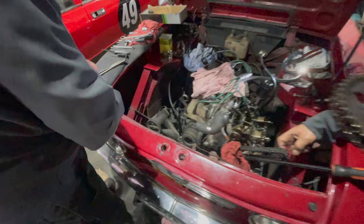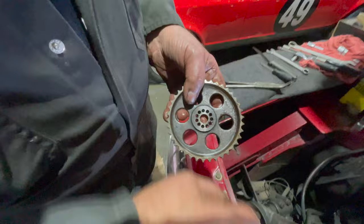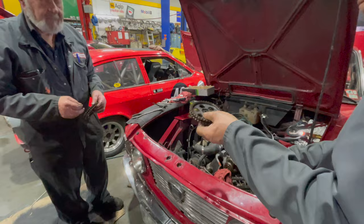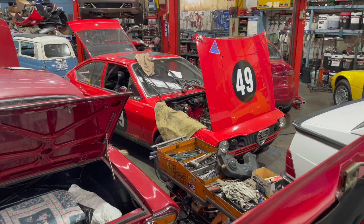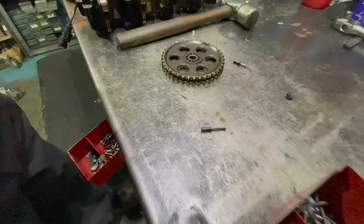There's an odd number between that and the camshaft. Right. And how are you going to clean the carbon out? With a drill. Right, okay. And that's the original pin, yeah? Yeah. And you're putting a screw down into it to hold it.